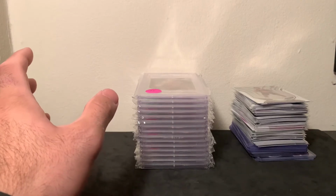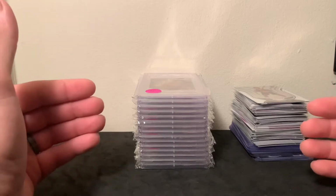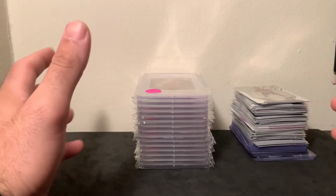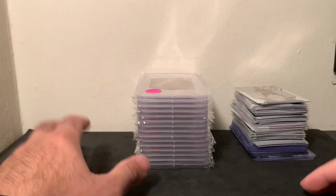But it actually worked in my favor because Darius Garland's price had gone way up. His silvers were selling for like $30-something, $40 when I sent them in to CompC. Right now they're approaching 100. So again, the price went up a lot. Hey, that actually did me a favor by holding on to the cards.